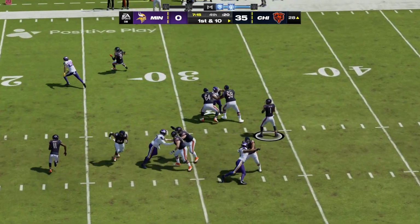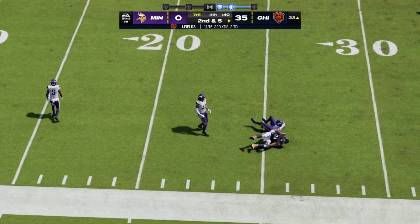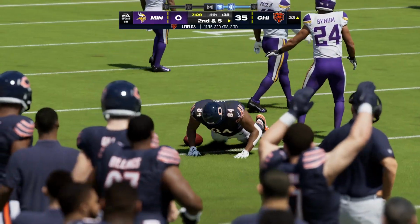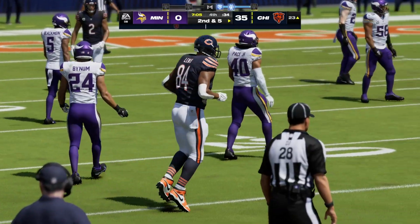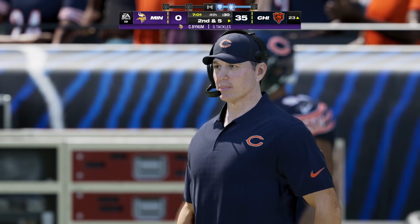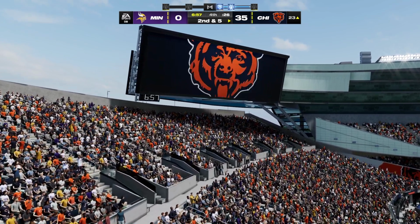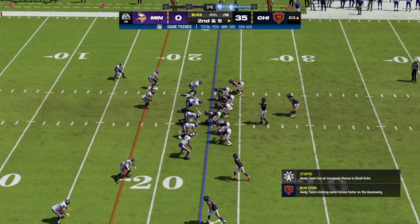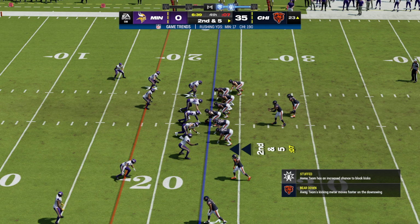On 1st and 10, here's Fields. Completes it left side to the tight end Lewis. Will be a gain of 5, and it's 2nd down. And let's face it, you can put any Halloween costume on him. You're not going to be able to disguise him because for a tight end of his size, it's difficult to sneak him anywhere, but that's what they tried to do. Lined up on his right, tried to work his way back to his left, but just a minimal gain as the defense was able to react quickly.